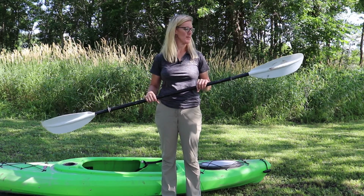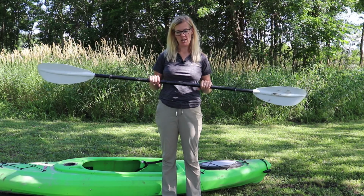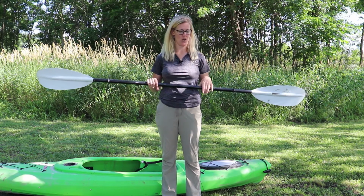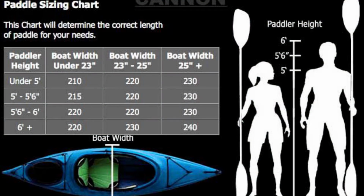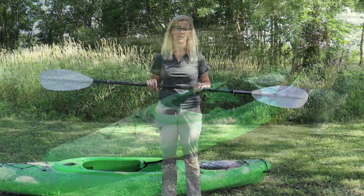So paddle length is really important. When you are a youngster like yourself, a 190 centimeter paddle will be just fine for you. But I'll give you a chart here that shows how long your paddle should be based on how tall you are. So there are different lengths of paddles. They're in centimeters as far as the measurements in a store. So you want to pay attention to this chart to pick the right size paddle for your height.